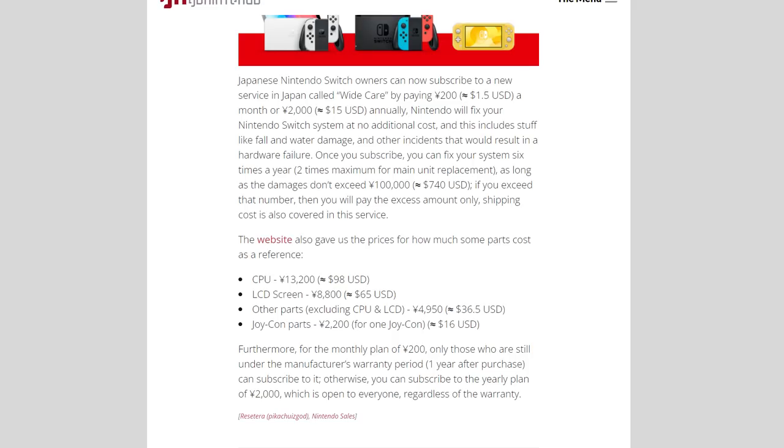They probably figure most people that are going to grab the yearly plan, that will obviously extend past the 1 year warranty period. So this is a really, really cool service, and I'm very surprised Nintendo's doing this. Nobody else in the industry seems to offer a repair service like this that is this cheap. And up to 6 repairs per year, that is an insane value, up to the point that they will literally replace your entire main Switch unit twice per year if they need it.